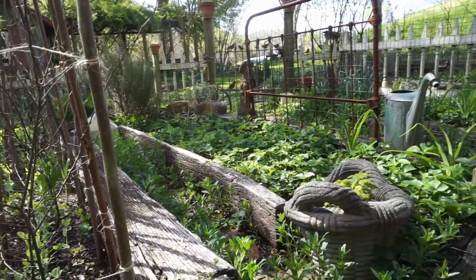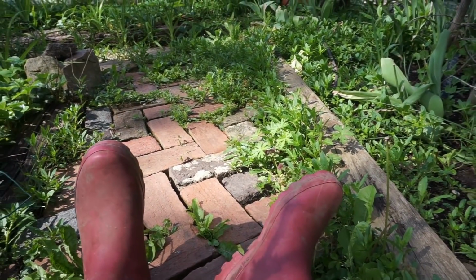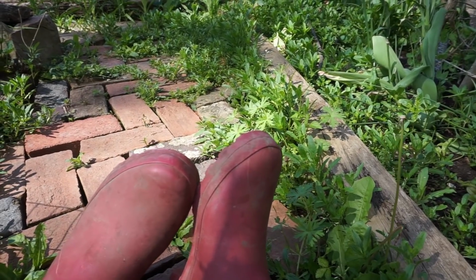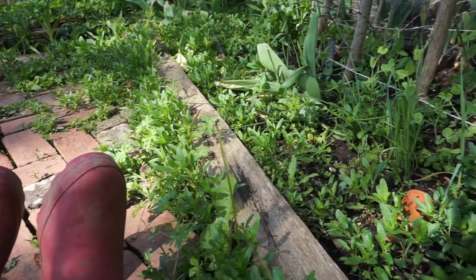Strawberries and primroses. And I'm just sitting here in my favorite position on the brick walkway. The brick walkway inundated with little pink primroses. Just wait till you see them in a few weeks. It's just going to be amazing.